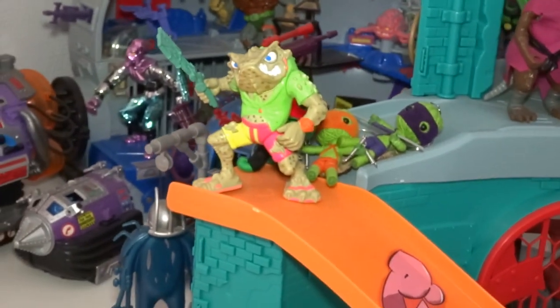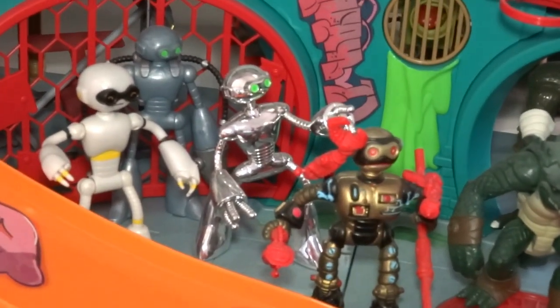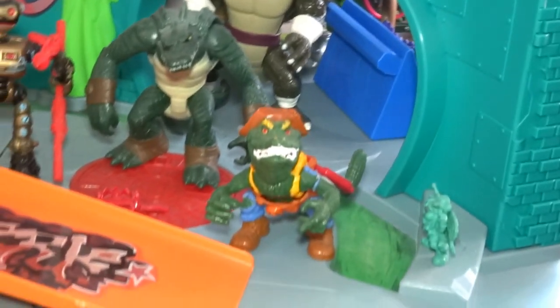And I move down to the slide where we got one of the punk frogs. I forgot which one it is, but just a figure. It doesn't look like anything from the show. Bunch of Fugitoid toys, a couple of different versions. Metal heads, like the big ones and small ones. I also love the transformation of this one.